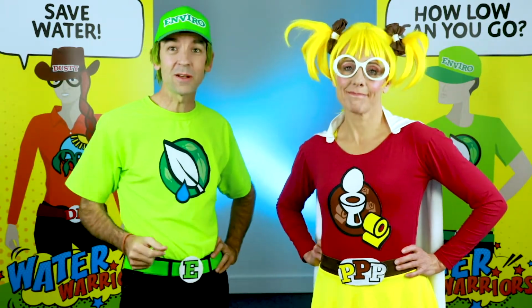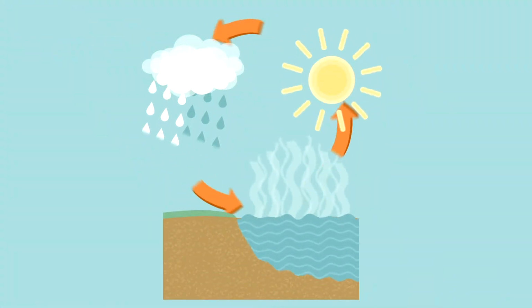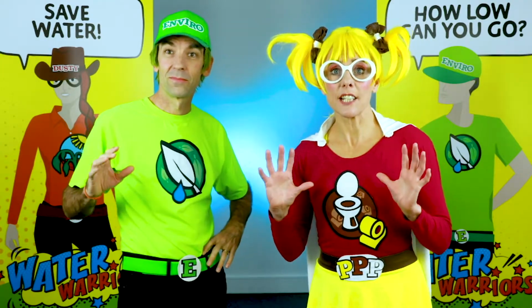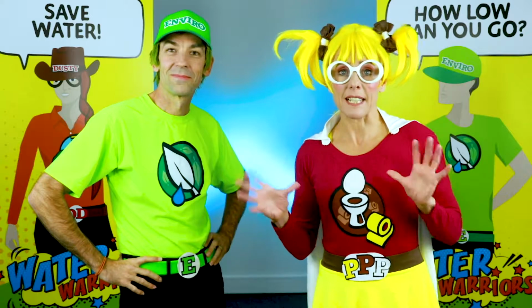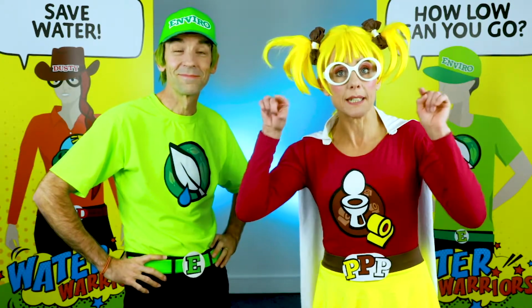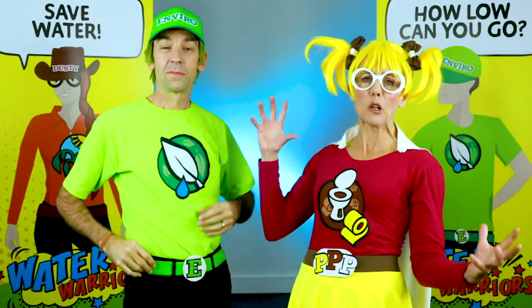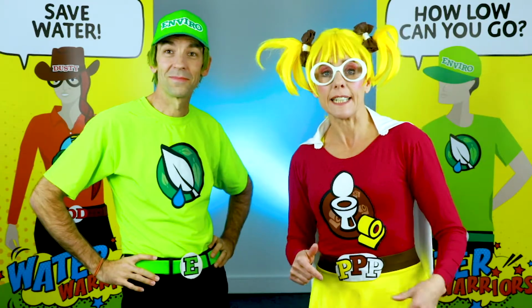And in the natural water cycle, the sun heats up the water in the rivers, lakes, and ocean and causes it to evaporate into the air where it turns into water vapor. And then condensation causes the water vapor to turn into clouds. And then the condensation in the clouds turns back into liquid water droplets. And when these droplets all group together, this leads to the clouds becoming so full of water droplets that they form raindrops. And then these fall to earth as rain, sleet, hail, or even as snow.